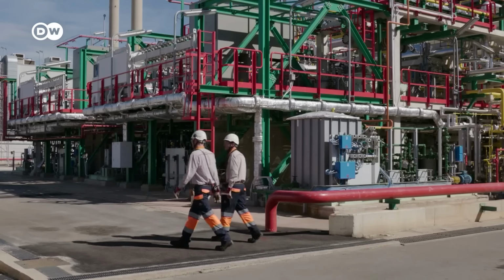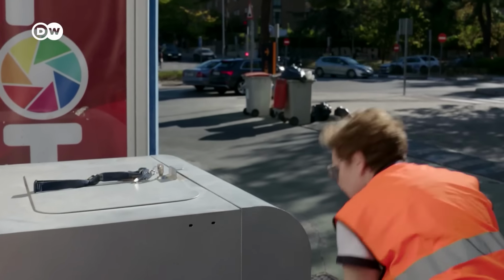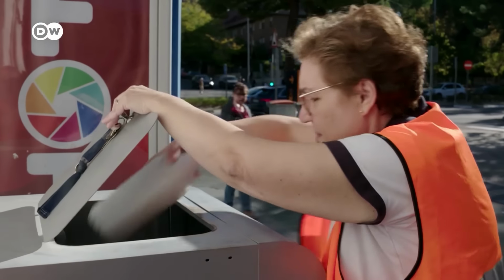Today alone, we produced 8 cubic meters every hour. That's 8,000 litres of sustainable kerosene an hour. Running out of frying oil is not a likely scenario for the time being. The manufacturers say there's huge potential in collection points like these.